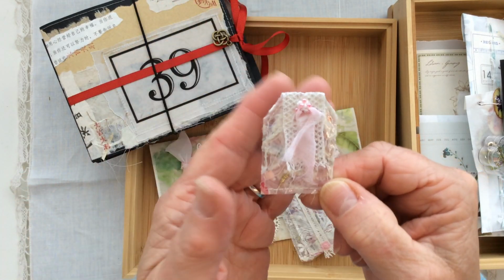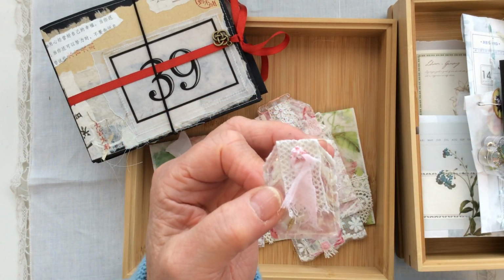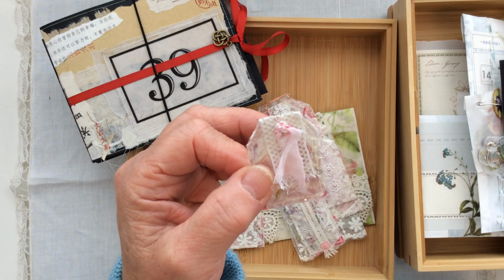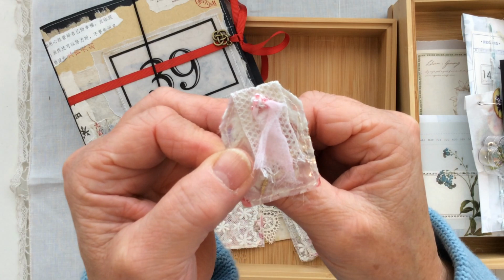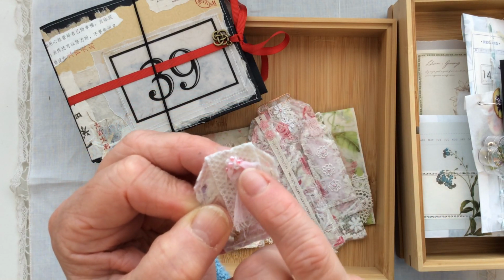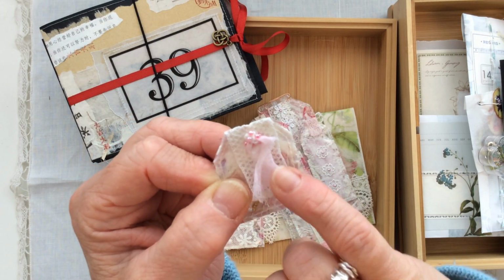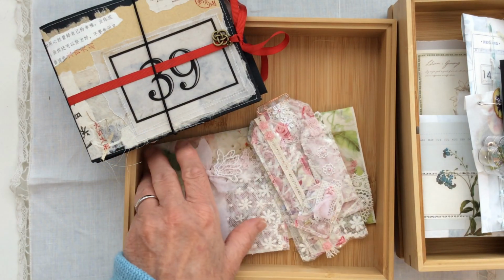I've kind of gone down in sizes, haven't I? I was desperate to use up every piece of my scraps that I made when I laminated these tags. So there you go. You can see how tiny this one is. Just some little seed beads that I've embroidered through this little piece of sari chiffon and some lace there.